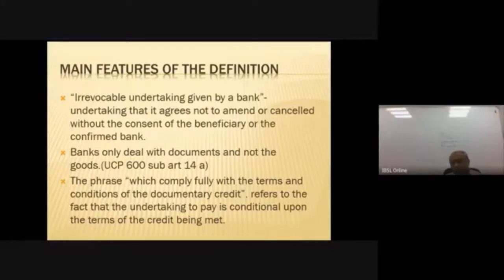Documents versus goods, services and performance: banks deal with documents and not with goods, services or performance to which the documents may relate.